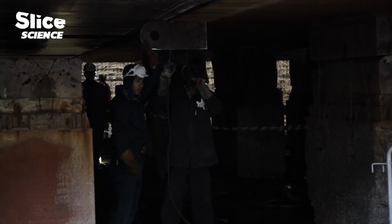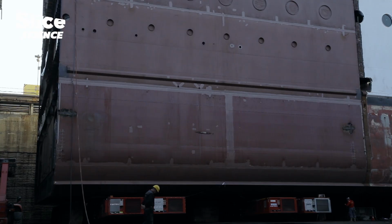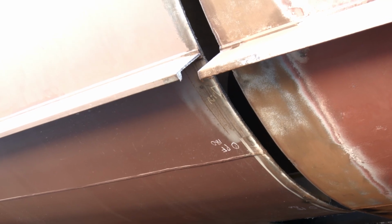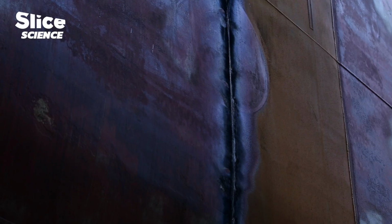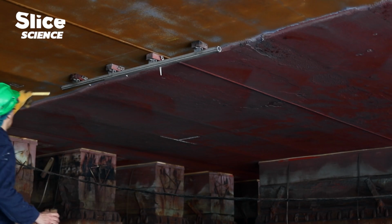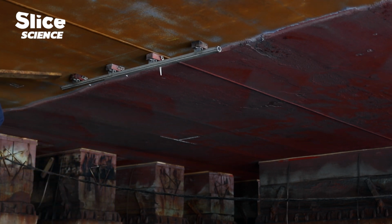In order for the welder's bead to connect each separate piece of metal, both pieces must be close together. The closer together, the cleaner and the stronger the welder's line will be. Obviously, the hull must be watertight, so the welds must be perfect all the way round the ship.